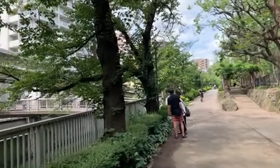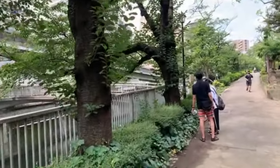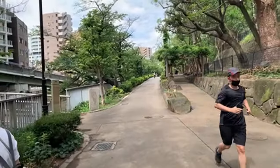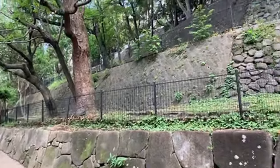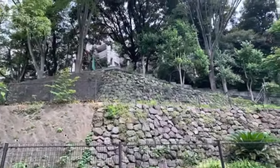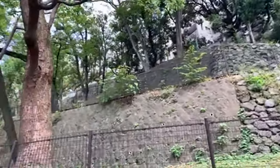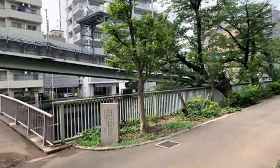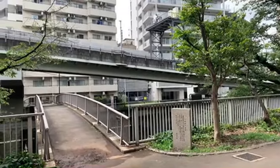You do have bridges, obviously, from the sides here to get into the park area. Not sure what is up there. Maybe that's just a typical residence. I thought this looked really nice. You can see, that's the start of the ETC there.